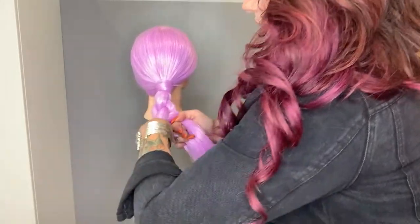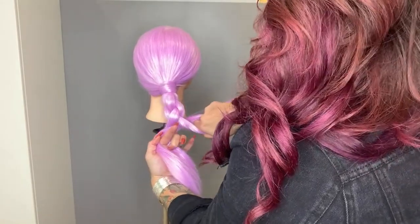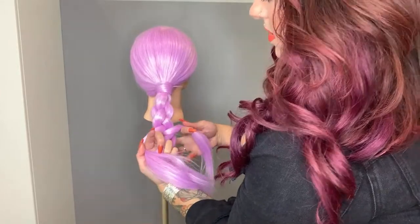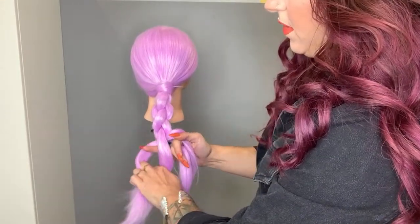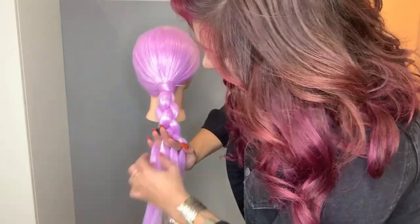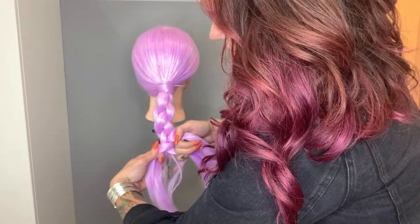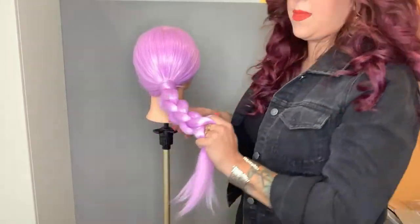Sorry, wrong way. Okay. Thumb and index, the next one in line, and then flip. Number 2, next one in line, flip. 3, 4. Number 2. Next one in line, flip. So you guys see how that's making a chain?